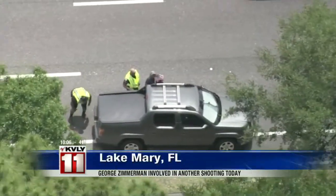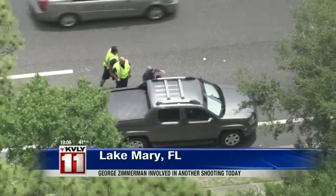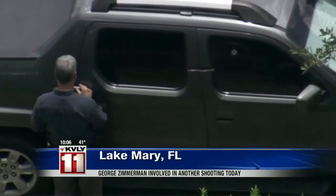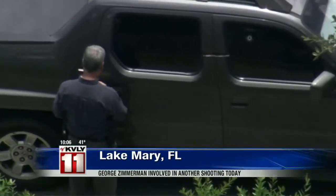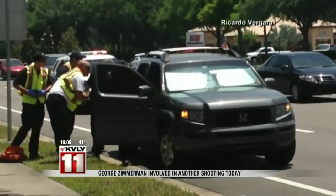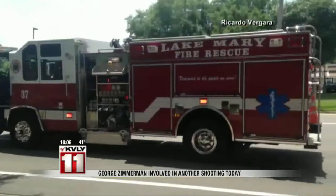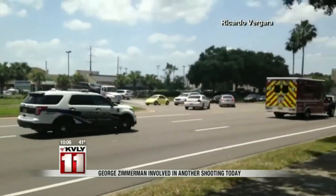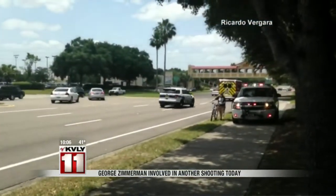George Zimmerman, the former neighborhood watchman who was acquitted in the shooting death of Trayvon Martin 2 years ago, was involved in another shooting incident today. Police in Lake Mary, Florida say Zimmerman flagged down a police car and told the officer that someone shot at him inside his truck. They say that at the same time they received a 911 call from a man who said he was involved in a shooting with George Zimmerman. Matthew Apperson had a previous run-in with Zimmerman in a road rage incident that occurred in September of last year. Zimmerman received cuts from the shattered car window then.